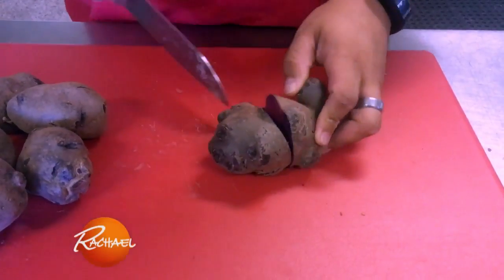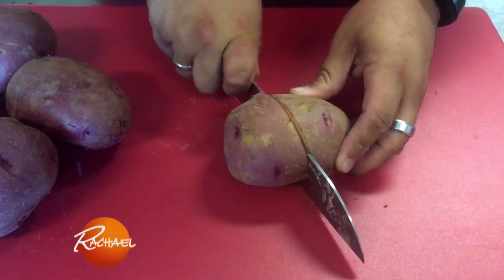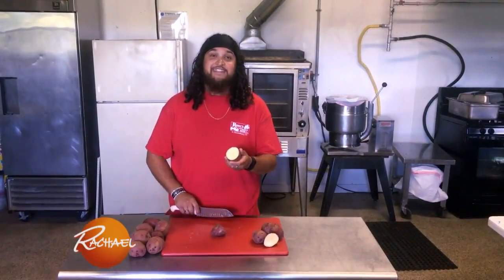One of the most popular sellers on our farm is the purple potato. They can be baked, mashed, or grilled. Red potato has a thin skin that is edible. Works well as a potato salad or gratin.